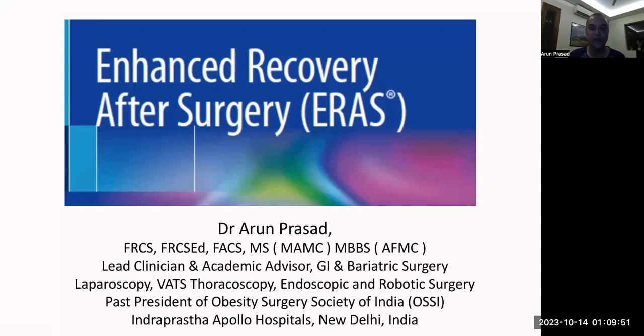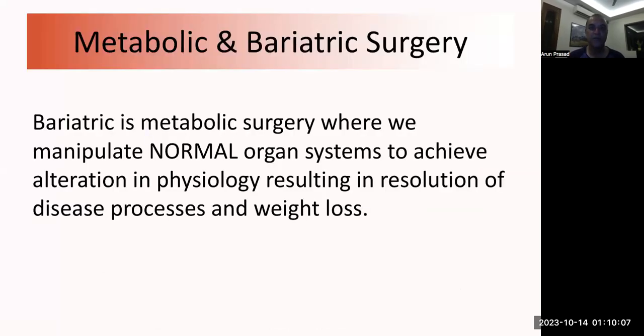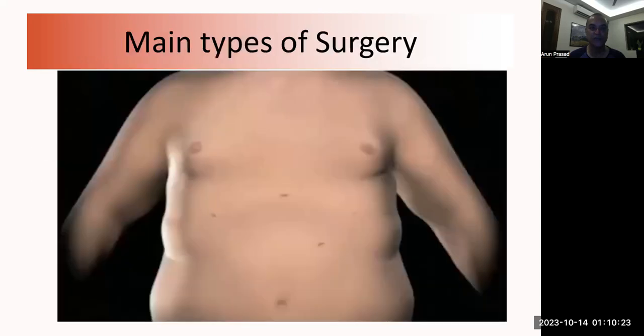Today, we shall be talking about the enhanced recovery after surgery, especially when dealing with robotic and laparoscopic gastric bypass bariatric surgery. So, metabolic and bariatric surgery is a surgery where we manipulate normal organ systems to achieve alteration in physiology, resulting in resolution of the disease process and leading to weight loss.